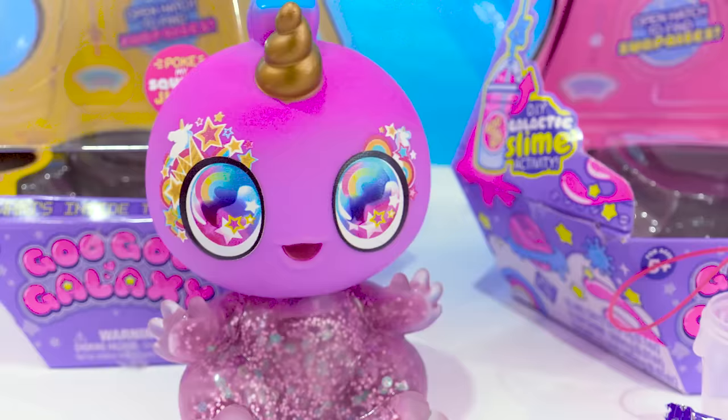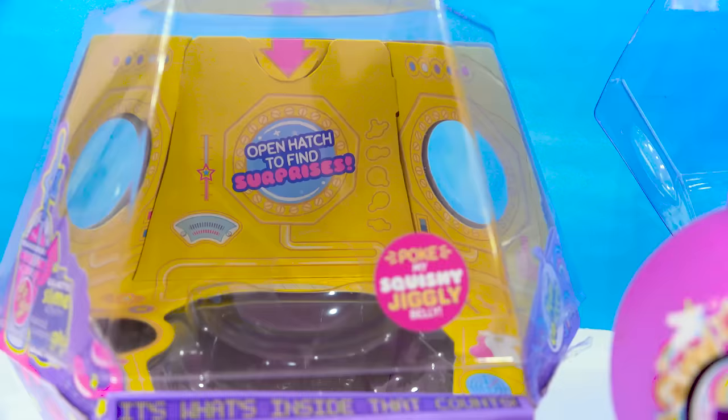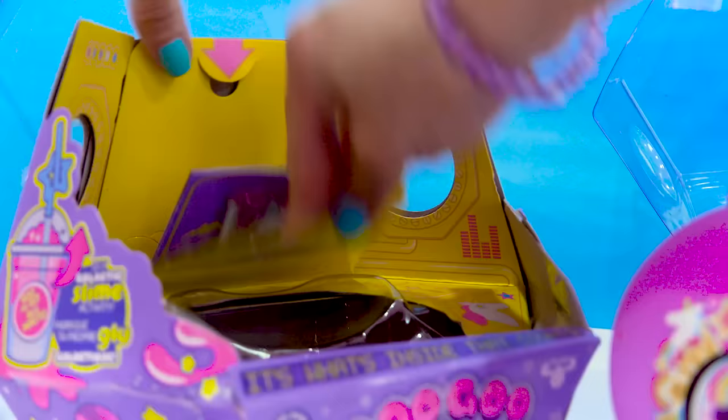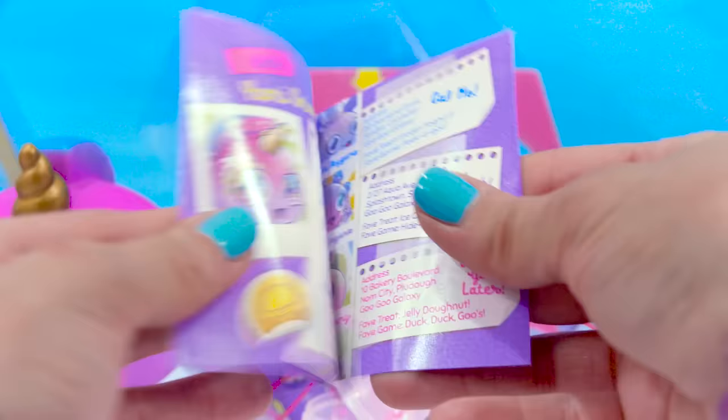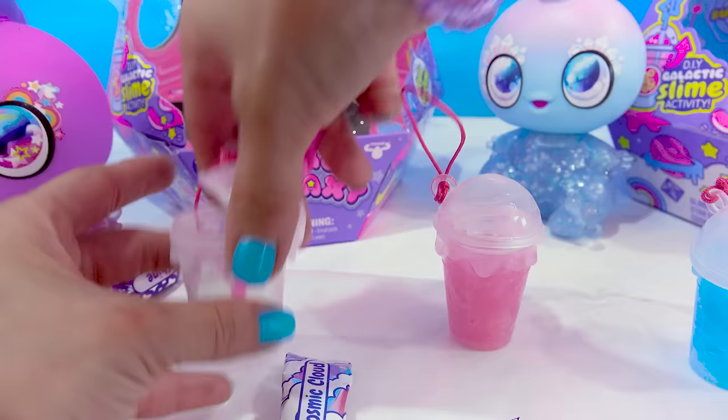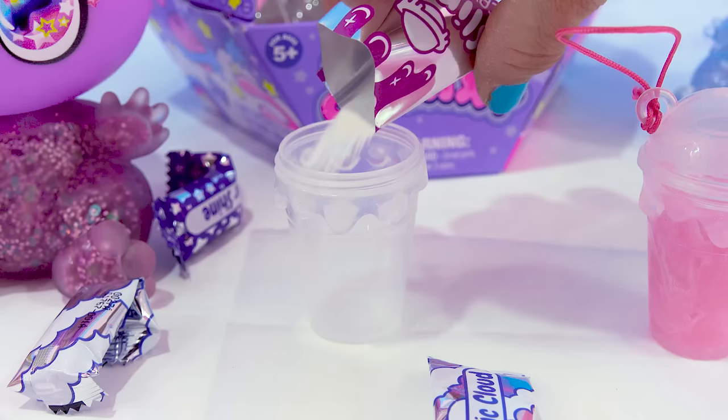Now we've got our magical little unicorn baby. What can we learn about this adorable little unicorn? Open, pull it out. So right inside of the book, ooh, the planet that she's from is called Mystico. And she was born on the 2nd of Goovember. And she's so cute. All right, let's make her little slime drink.